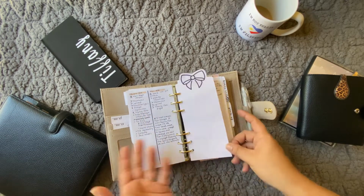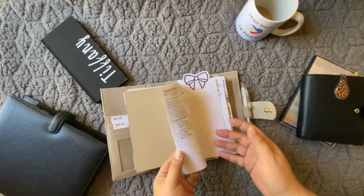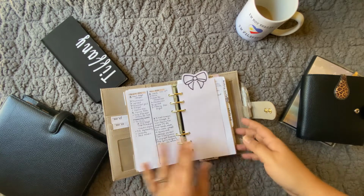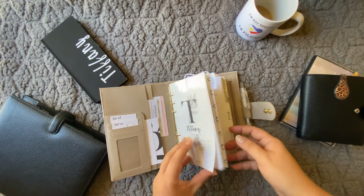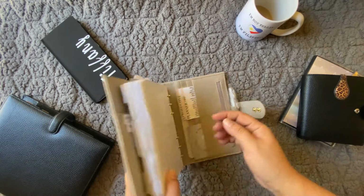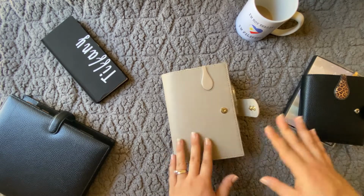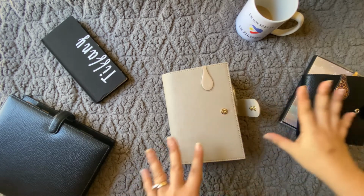As you can see, with my dailies, for example, they're not pretty. They're not worthy, in my opinion, of taking photos and posting, but this is real life for me. So that's what matters to me. Now, I do have some really beautiful and pretty elements in here that bring me joy and make me continue to reach for this planner. But at the same time, the purpose of me having these planners is so that I can stay productive and on task. So anyway, I hope that was helpful. Sometimes I get a little rambly, but this is the system that works for me.